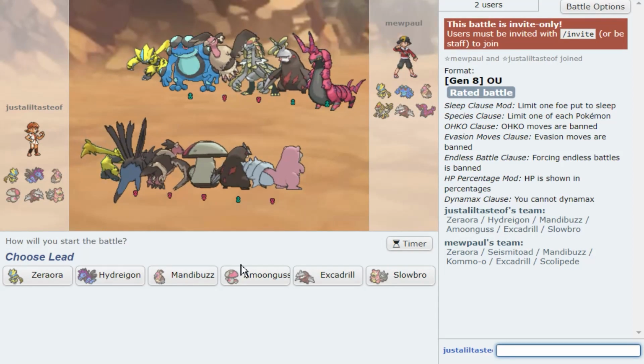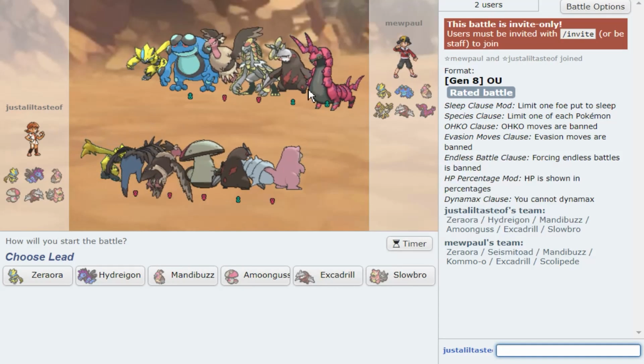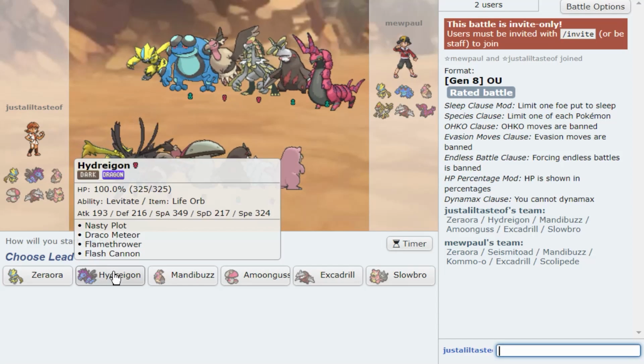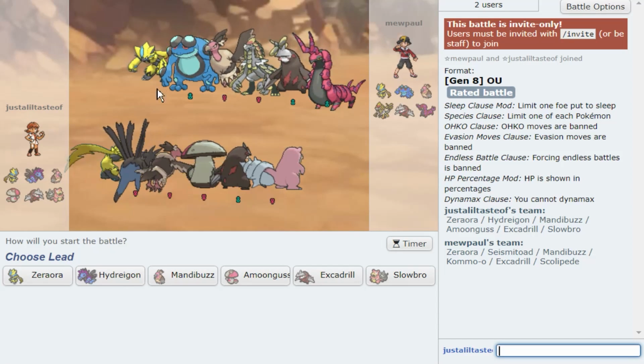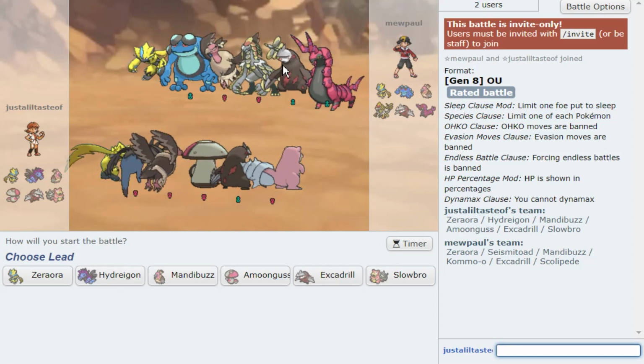Ooh, Scolipede, which is a giant threat. Luckily, I have Brave Bird, though Foul Play might have been better on this team. But we do have Slowbro to deal with you. Seismitoad is a Pokemon I have not seen in a minute, but my gosh, does HYDREIGON get a kill every single time it's out. Especially versus Seismitoad early.